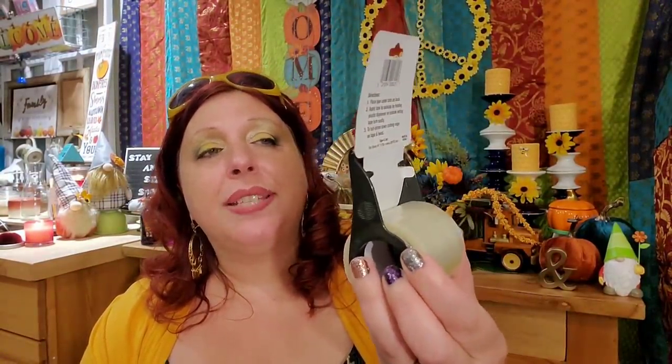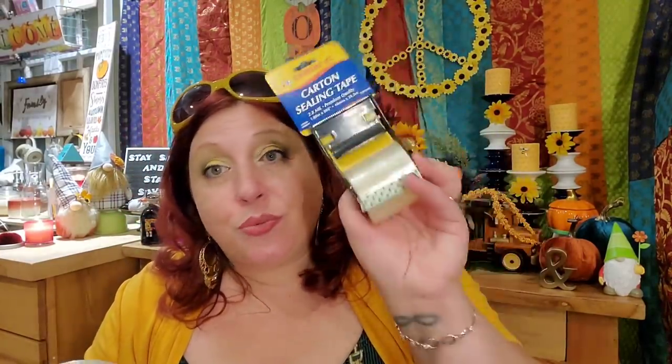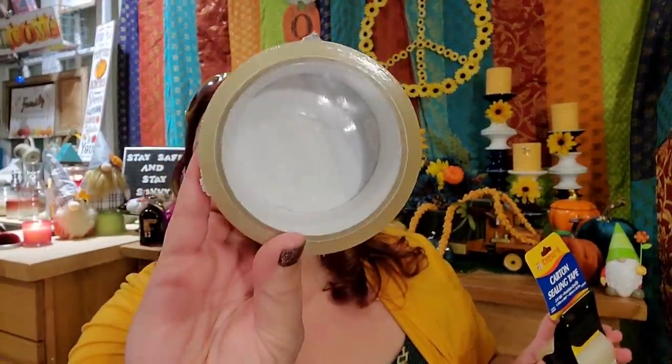This is the brand name tape that I've been showing you guys, the Carton Sealing Tape by Tape It. But I also pick up the Tool Bench Tape. I feel like you get a really good amount of tape for your money. In this one, you get 41.1 meters. And in this one, you get 20.3 meters. So you get like half in this one, but this is really, really good tape. And it does have the cut thing. But on a regular day, I always pick this up.